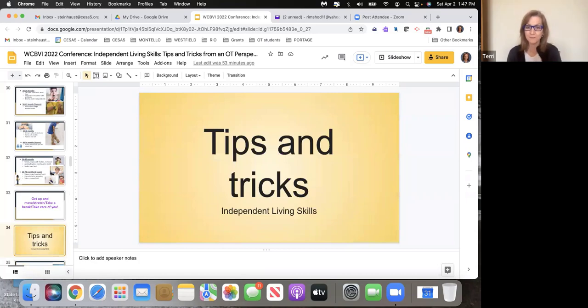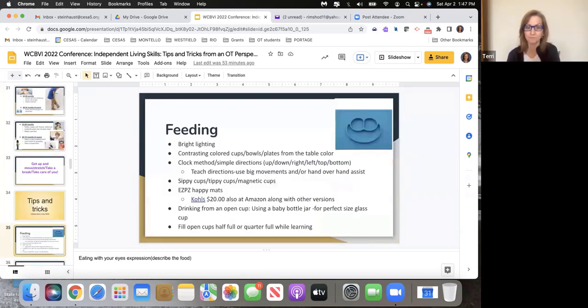All right. Tips and tricks. More, I guess I should say. So we're going to start with those independent living skills. And we're going to start with feeding: bright lighting, contrasting colored cups, bowls, plates from the table color. So if your table color is brown, use white plates, but then try to get food that's a little more colorful on the plate. Be trying to think of those types of things.